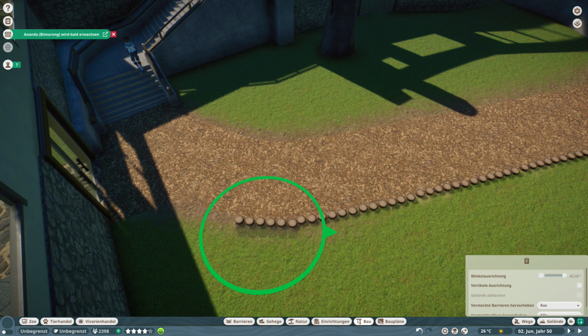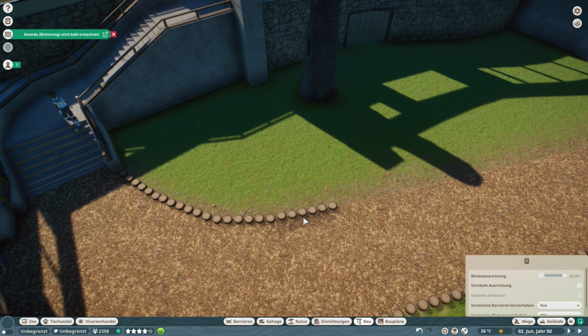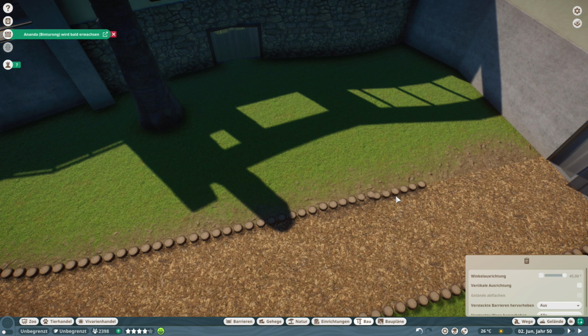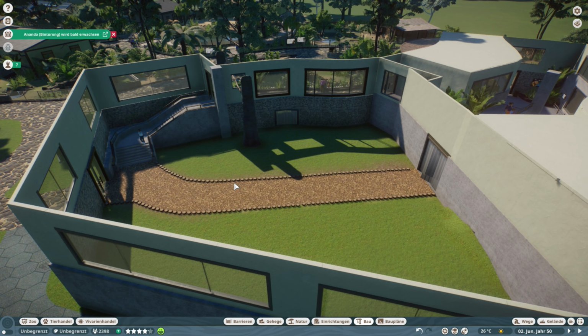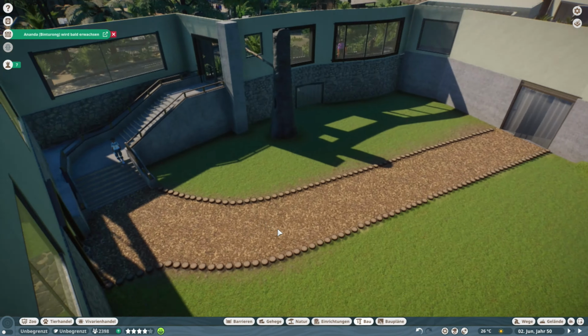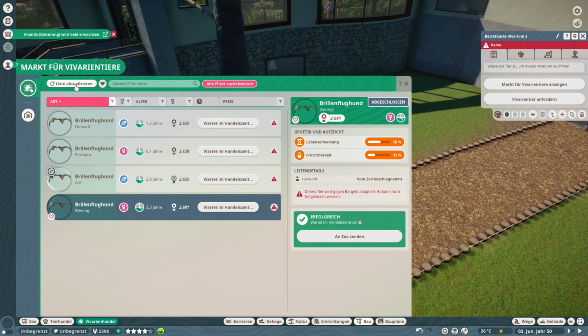Yeah, for the indoor habitat, I chose this path. And I also used those small tree trunks to cover it up a little bit, or to mark where the actual path is, to prevent our visitors from walking into the actual habitat of the animals. I was thinking about some kind of fencing right in between, but the problem would have been that the animals would not be able to walk from the left side to the right side, and that is something that I didn't want to have.